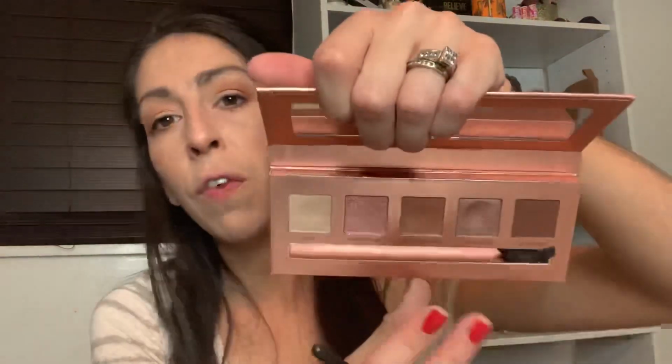The other metallic shade that they have in this palette is gorgeous, like real gorgeous. So as you can see, it's very lightweight, nothing to write home about, but it's beautiful. This is one of my favorite shades, the shade Unplugged, but we're not going to use that because I'm already so dark on my other colors.